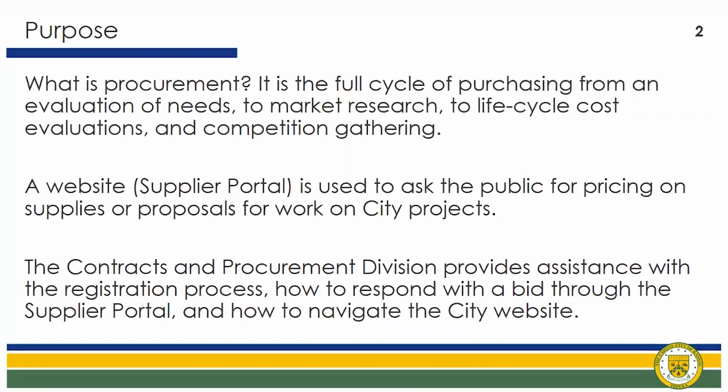To begin, we'll define what procurement is. Procurement is the complete process of purchasing goods and services. It includes evaluating needs, conducting market research, evaluating life cycle cost, gathering competitive bids. A way the city gathers competitive bids is through a website or supplier portal to request pricing on supplies or proposals for the work on city projects from the public.